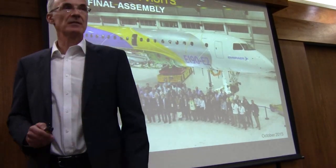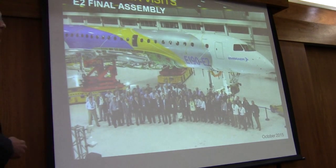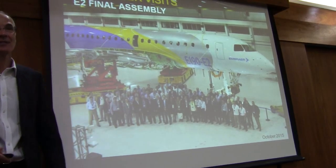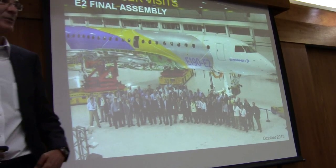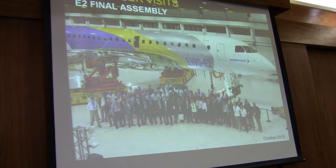This picture is from our Embraer Operators Conference that happened in October. So we had our current generation customers here for a meeting, and they were the first guys that saw the E2 in the production line. So we wanted our current customers to be the first ones to see the E2.